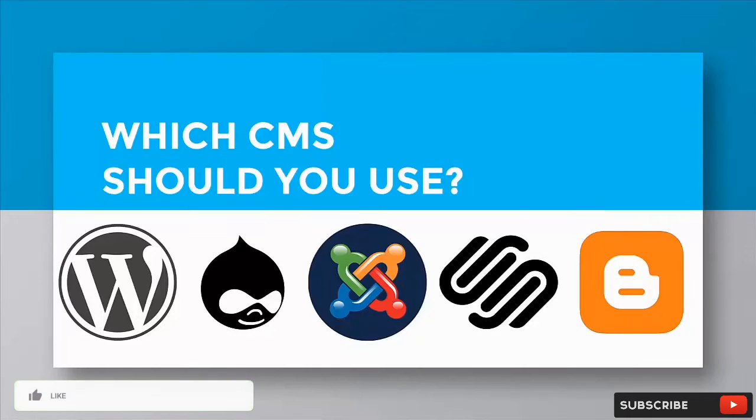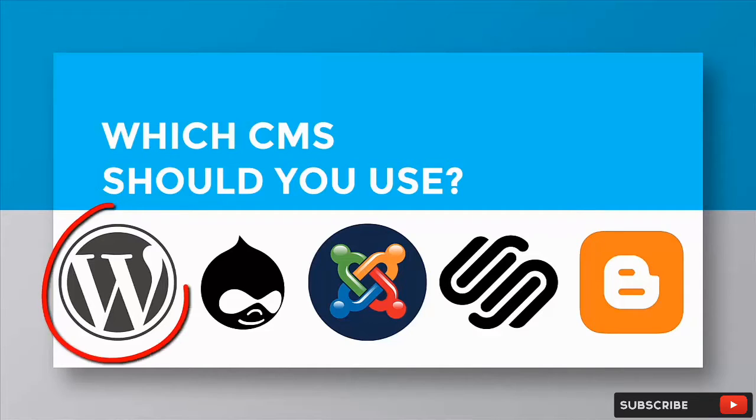When you set out to start a new blog, there's like a trillion different options that you can use for your content management system. And that is the software you use to actually build your site and publish content. You have WordPress, you have Drupal, you have Joomla, you have Squarespace, you have Tumblr and Blogger and all these different options. I'm going to be super straightforward and tell you right now to use WordPress.